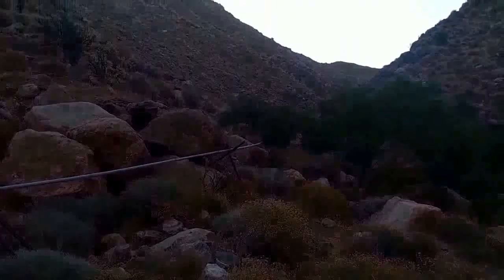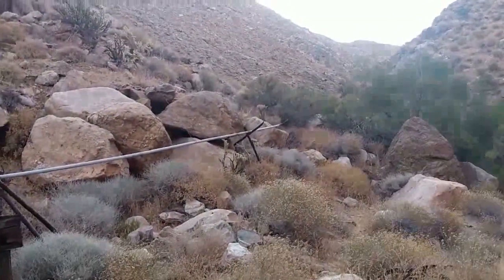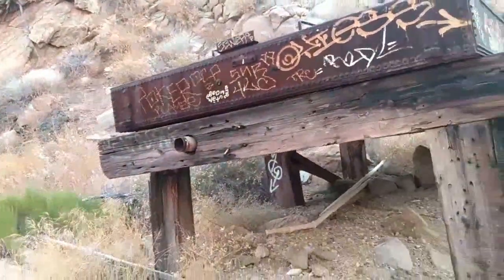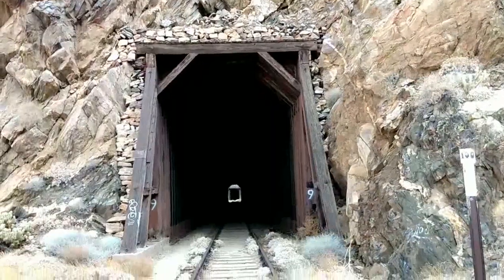Yeah, it just keeps going up the mountain. There's probably like a spring or something way up there. So yeah, this is probably from the 1920s. That's pretty cool.